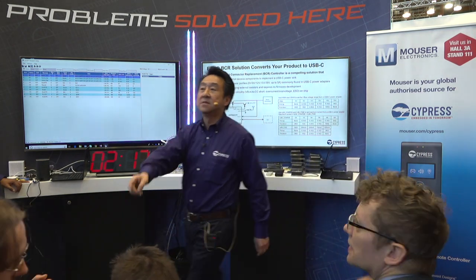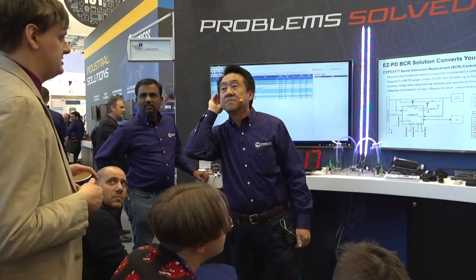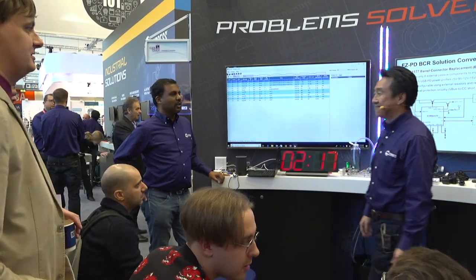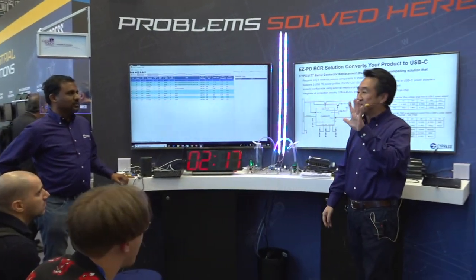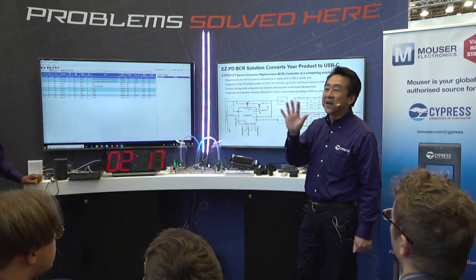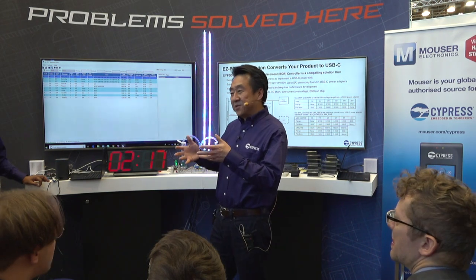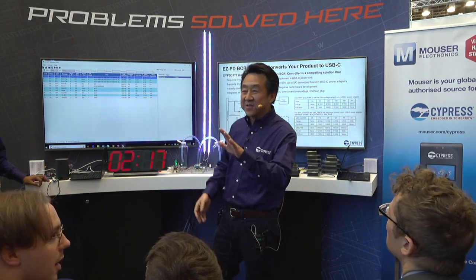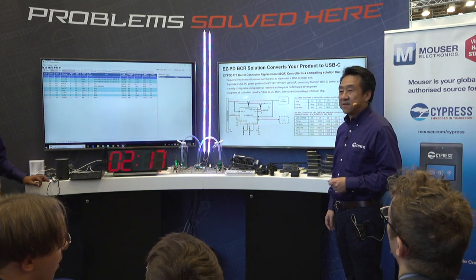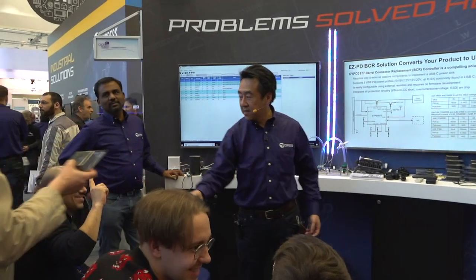Yes? If you connect a conversion cable from Type-A to this device, can you get the 5 volts through, or nothing with the old things? You could do 5 volts. Pass through 5 volts. Because in order to raise the VBUS over 5 volts, you have to use Type-C power delivery. 5 volts does go through it. That's a good question, by the way. You get 5 volts.